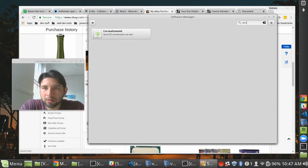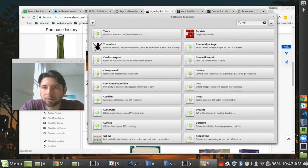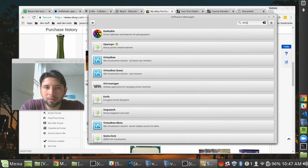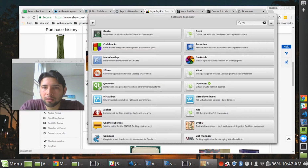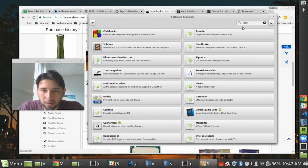I could just search VS Code. Let's see, Visual Studio. I don't even remember what it's called actually. I downloaded VS Code. It's not showing up. Let's see. There it is. And you can download the programs right here. You don't even have to sign into the Mac store and do all this nonsense, bro. You just download it right here.